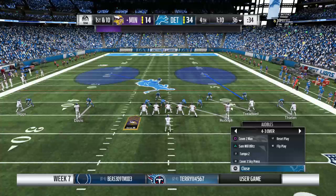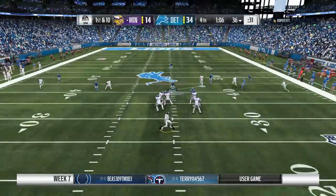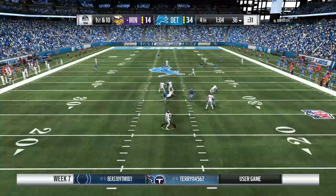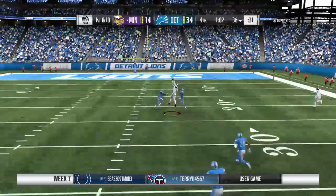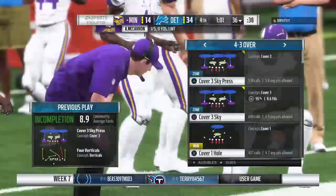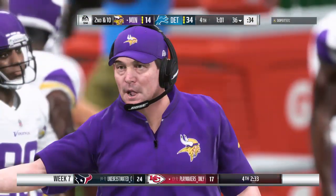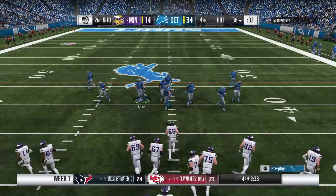The drive starting with a 1st down, 11 yards on that pickup. On 1st and 10, here's A.J. McCarron. He's going to let it fly. He couldn't quite hold it. Got hit. Ball pops out. Incomplete.